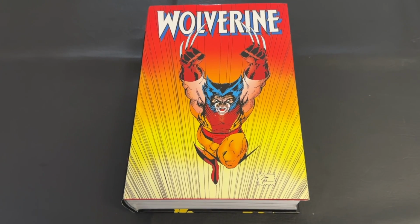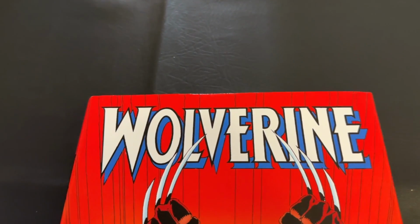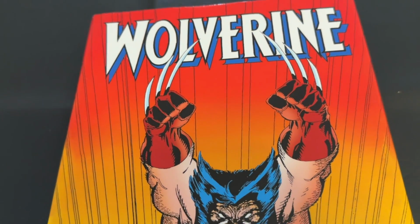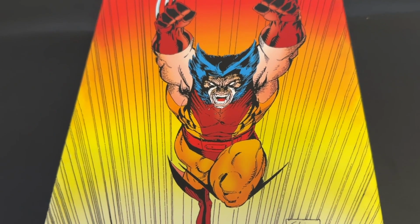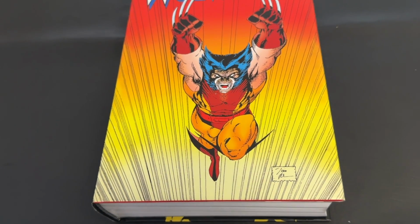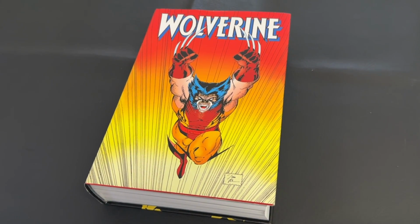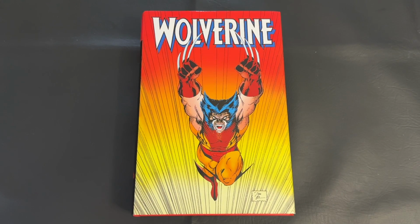Okay, next up we have Wolverine Omnibus Volume 2 from Marvel Comics. This is another one I really should have finished by now. I'm a huge fan of Wolverine, both in the X-Men and in a solo series. I really enjoyed Volume 1 of the Wolverine Omnibus editions, and I had to pick this one up. I've also collected Volumes 3 and 4, just to have them ready, because I know I'm going to enjoy the ride. Like New Mutants, this Omnibus is one I'm getting close to finishing.